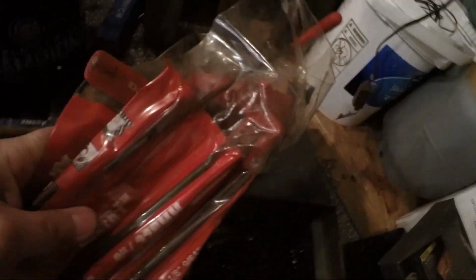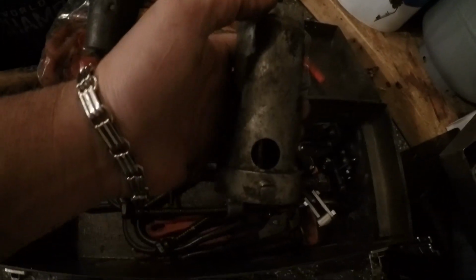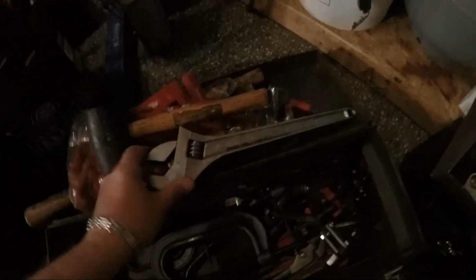Another sledgehammer. Ball peen hammer. Allen set with T-handles. Mallet. Puller. 15-inch crescent wrench. More vice grips. Gear puller. That's a bigger one.